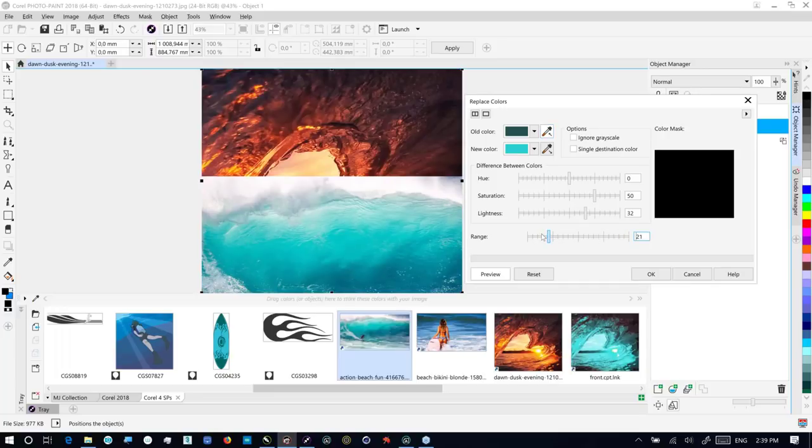By default, I would like to advise you that your color range will sit probably fairly low. So you may end up with these little pixel balls, fur balls, that you may need to just adjust. You do that by pumping up the range and playing with lightness and saturation and so on. So that's basically how that's done, right? It's quick and easy.